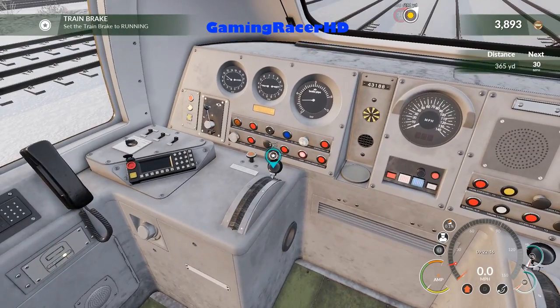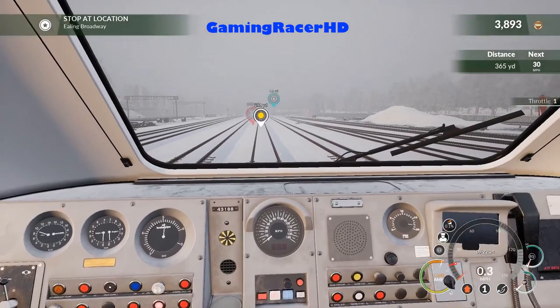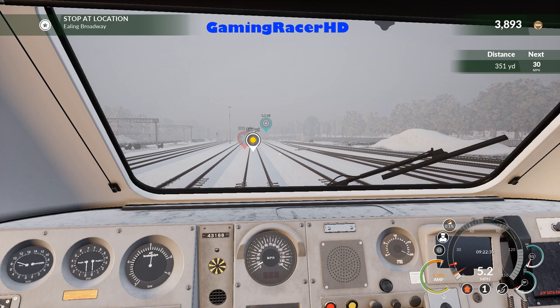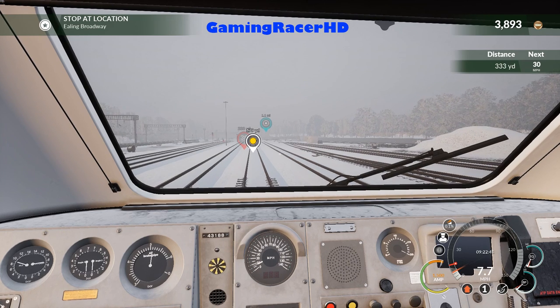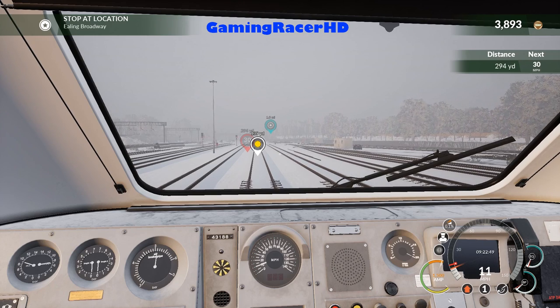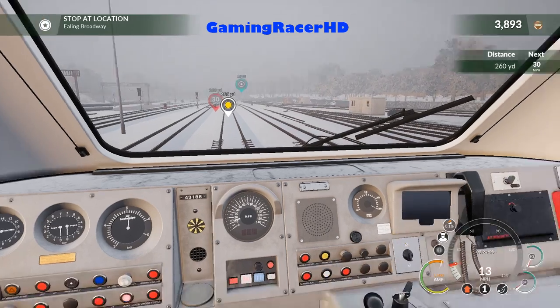Can you open the door, please? There you go. Climb the steps. Okay then. Set the master key to unlocked. Forward. Set the headlights to day cab. There we go. So the train brake's still running. Okay, we can do that by the keyboard. And set the throttle to notch one, so let's get going.